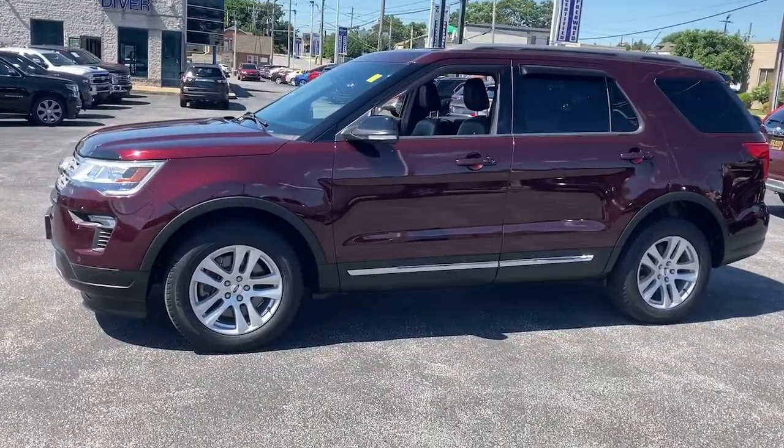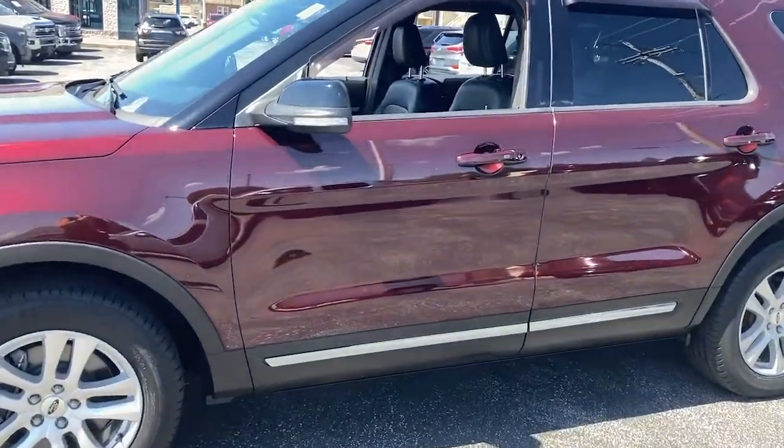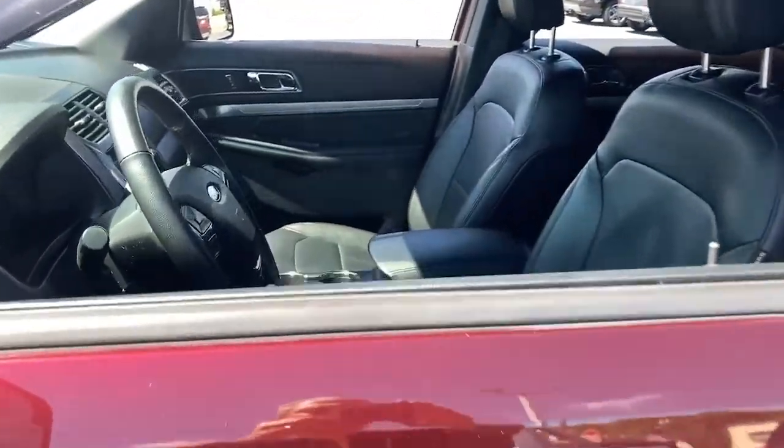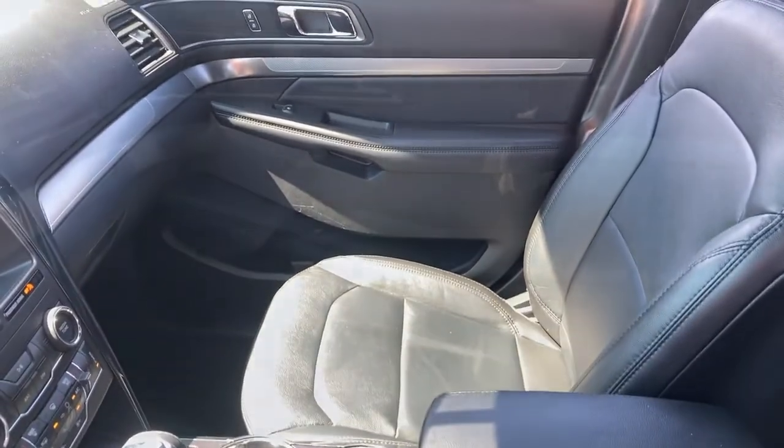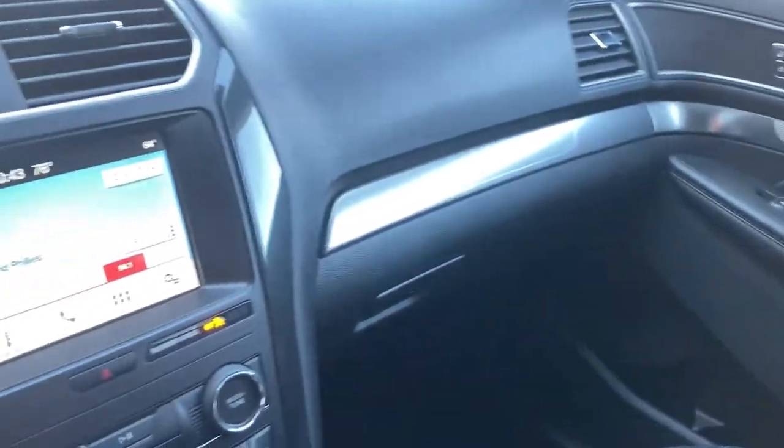These are just some of the great options this vehicle comes with: keyless entry, four-wheel drive, heated mirrors, power passenger seat, keyless start, satellite radio, backup camera, Bluetooth connection, third row seat, steering wheel audio controls.